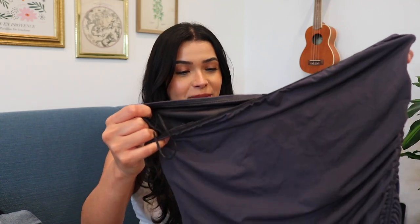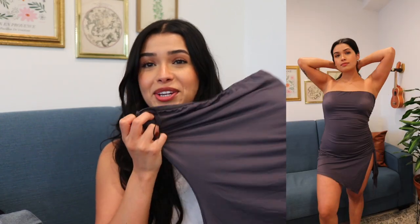This is the Caprani mini dress in gray. You guys, when I put on this dress, I swear to God, I became a different woman. My name was no longer Amanda. It was like Anastasia or something. I have never felt so hot in my entire life.